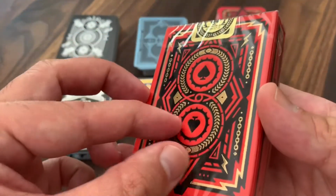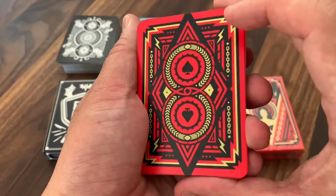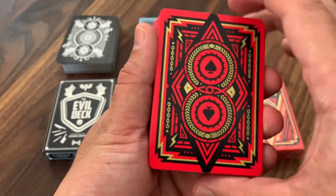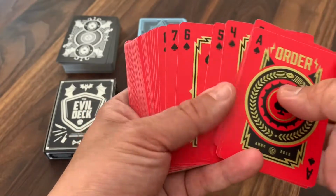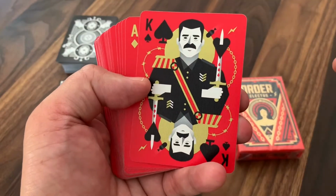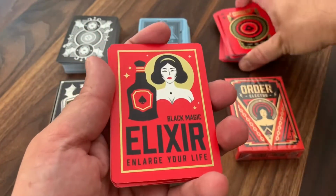Love the red, really heavy embossing on the tuck case. And the cards themselves continue that theme as well. Very bold with the red, black, and gold color scheme on this one. Just a very vibrant and in-your-face design. The cards themselves continue with that red design. The court cards feature much more modern characters and much more aggressive feels, including the leader of the Order himself on the King of Spades. But what really does it for me on these are going to be the Jokers, or the extra cards that come in this one.